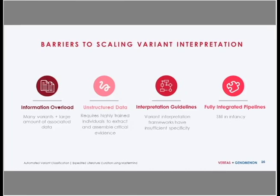What are these barriers to scaling variant interpretation? Well, number one is just the sheer number of variants we have to look at, especially when you have these large panels. My favorite, the biggest enemy, is unstructured data, and we'll get into that a little bit. It means that we need highly trained individuals to extract and assemble critical evidence. And human labor, as we all know, is expensive, especially when you add on MD and PhD degrees that are required to really understand the data.